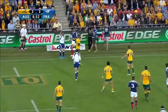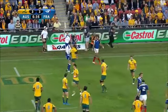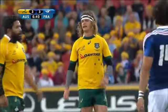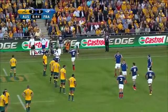Yeah, the space for Folau was just outside to Vita Kuridrani as well. Good ball from Bernard Foley. Yeah. He really wanted someone just off his left-hand shoulder. To Vita Kuridrani. It was a good tackle from Gaël Fickou, the 20-year-old outside centre for France.